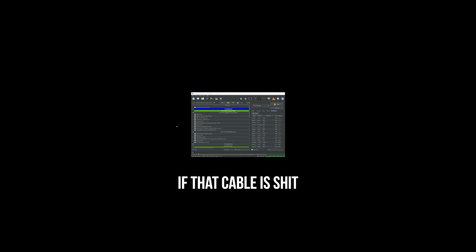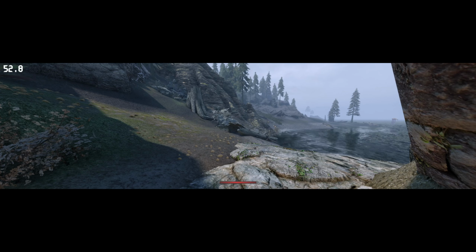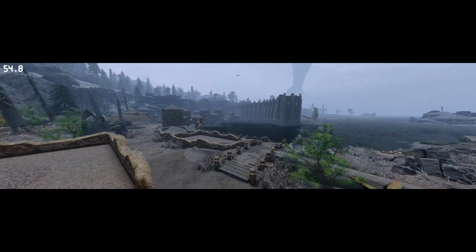Damn it! Quit cutting out! Flashback. And if that cable is bad, do I really want to use it? Oh, what's the worst that can happen, right? Quit cutting out, screen. Let's see what happens when I go into a dark area.